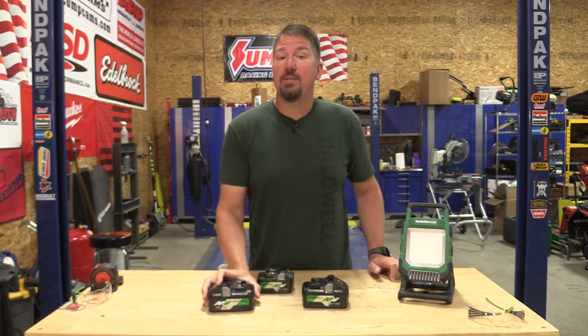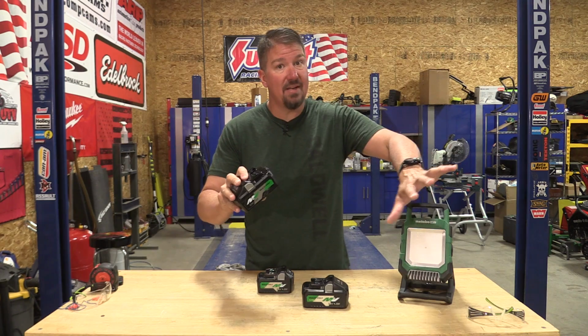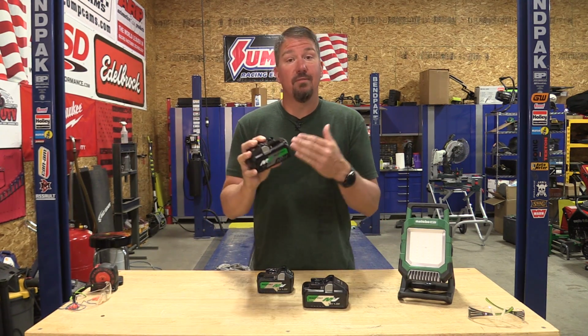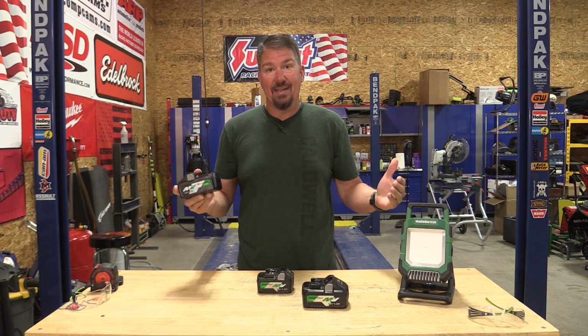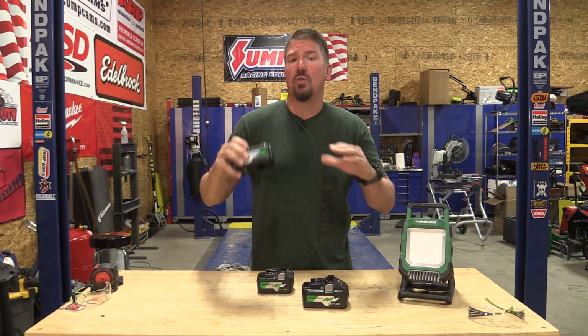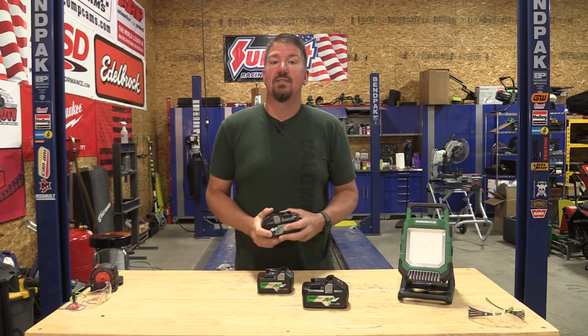Right now, Metabo HPT has a deal going directly through Metabo HPT, not through any of the stores, where you can get up to 10 multi-volt 4 or 8 amp hour batteries for free. Yes, free. It's very simple, it's very easy. You can go to any store, you can get almost any deal, and you can buy almost any tool. We're gonna go over this completely.